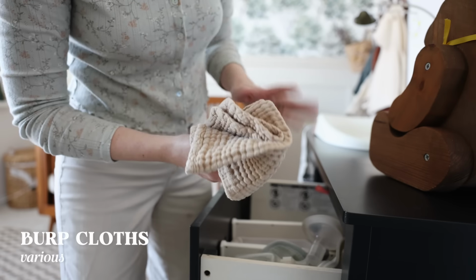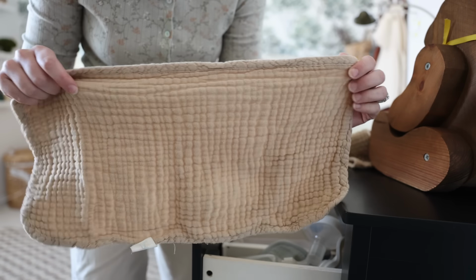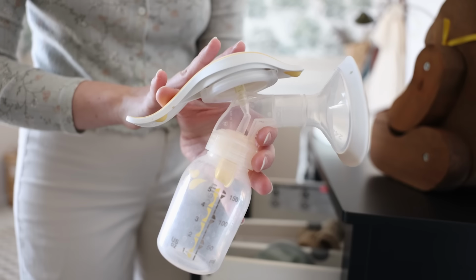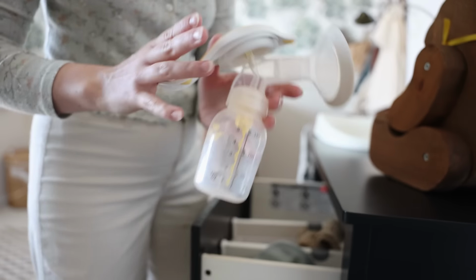Thank you. Then other than that, all you really need are, let me show you, burp cloths, although you'll need these regardless of what method you decide to go with feeding. We've loved these muslin ones. Also found a manual pump to be really helpful, especially in the early days if you're ever engorged or just wanting to pump a small amount. These are really nice. It's a lot less intimidating than a full electric pump setup.